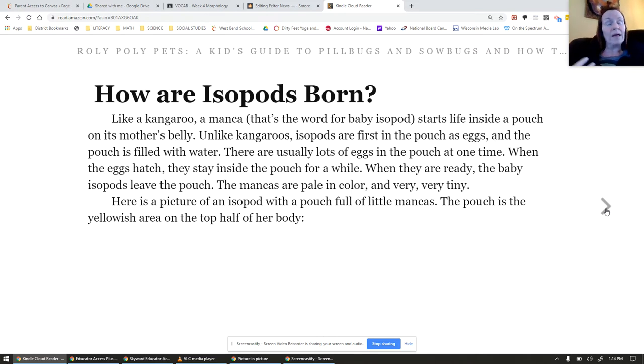Ladies and gentlemen, for the rest of the book, I'm just going to scroll through and you can read it on your own. If the video is going too quickly for you, you can just pause each page and read through it independently.